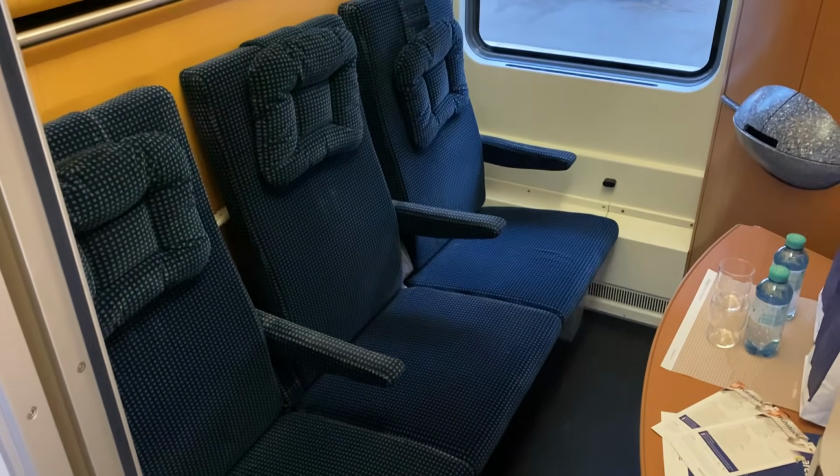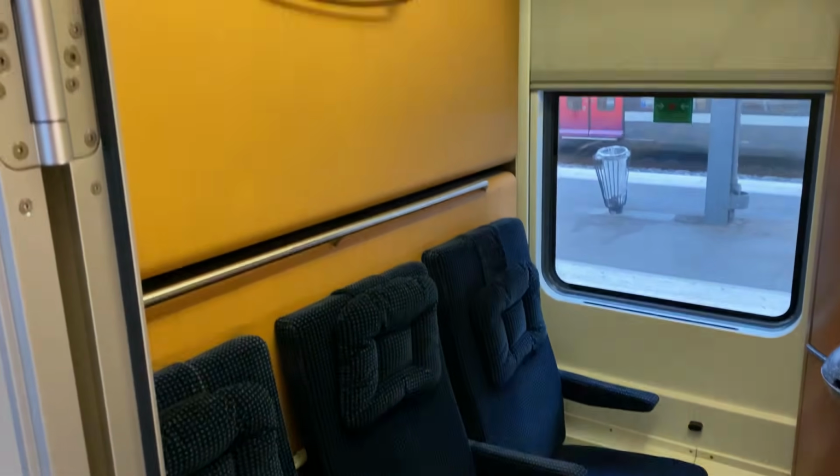Sasha and our daughter Summer shared a double sleeper compartment without a bathroom.